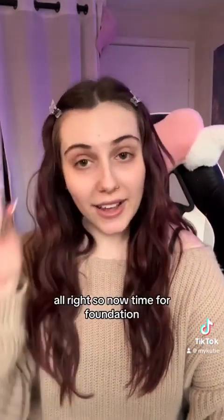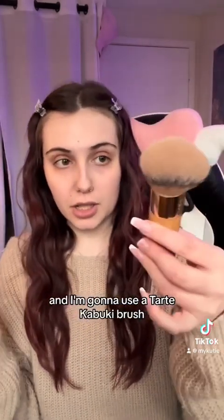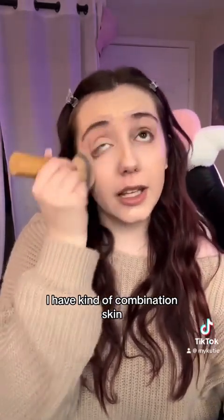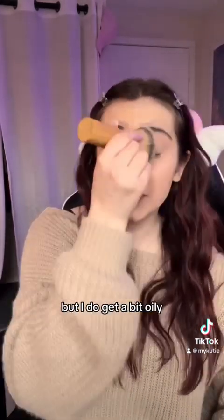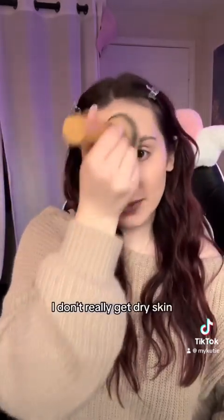All right, so now time for foundation. I'm gonna use the NARS Natural Radiant Longwear Foundation, and I'm gonna use a Tarte Kabuki brush. I have kind of combination skin. I don't have as much dry skin really, but I do get a bit oily. I think mine's kind of like normal to oily. I don't really get dry skin.